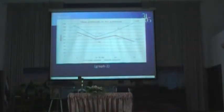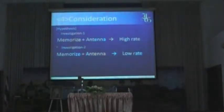This is the result. The blue line is investigation 1 and the red line is investigation 2. The red line rate was lower than the blue line. Next, my hypothesis. In investigation 1, they could use both their memory and antennas. But in investigation 2, they could use only their memory.